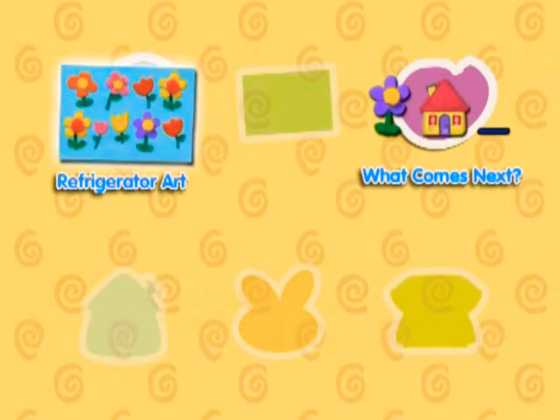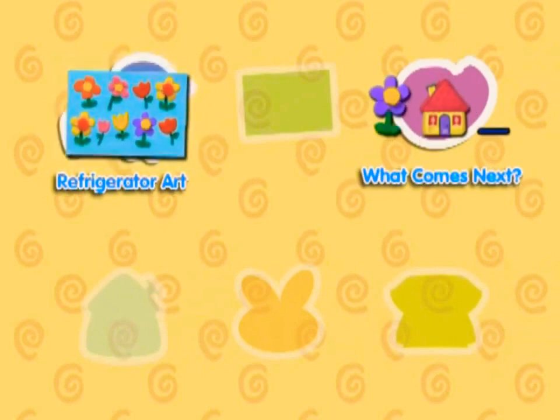Wow! Good job counting the refrigerator art. Do you want to play again? Or we can play What Comes Next? If you want to keep watching the show, press the white arrow.